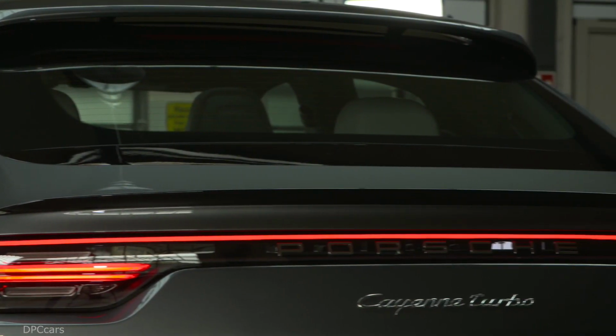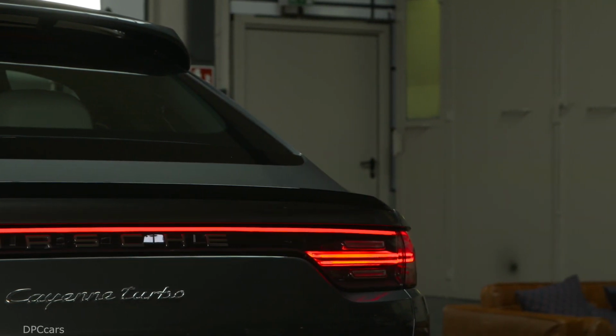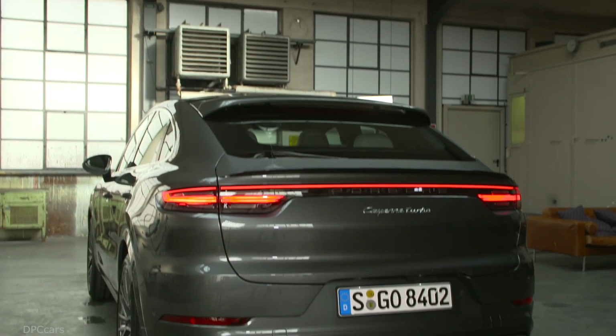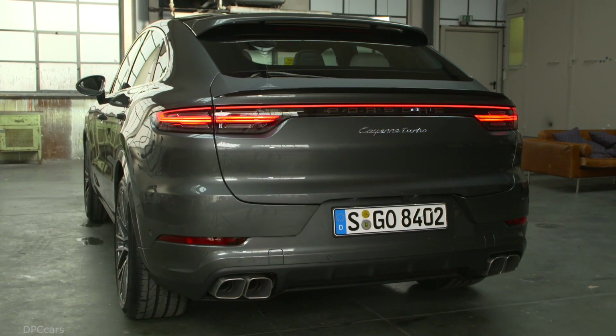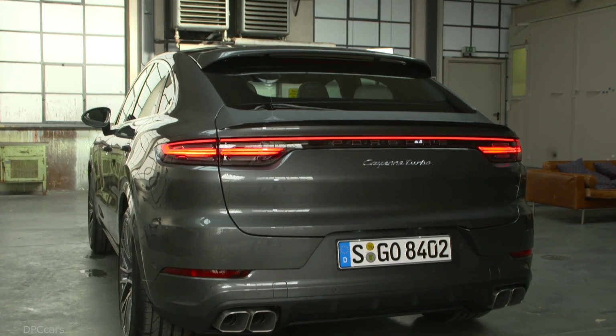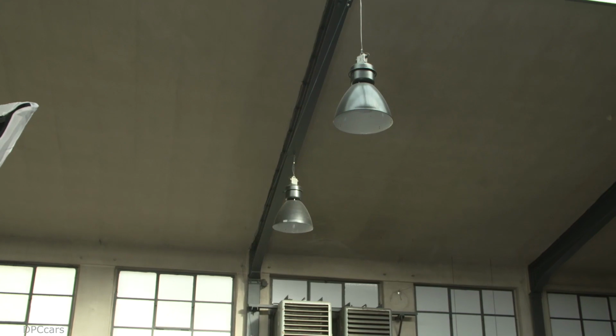I love the panoramic fixed glass sunroof, which by the way is standard. 2.16 square meters with an integrated roll-up blind. This carbon fiber roof, similar to the one of the GT3 RS, is available as an option, enhancing the sports car look. The carbon fiber roof is one of 3 lightweight sport packages.